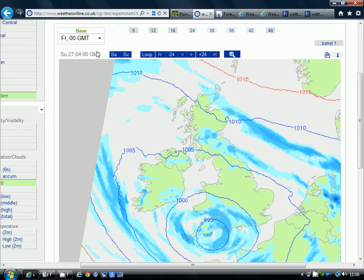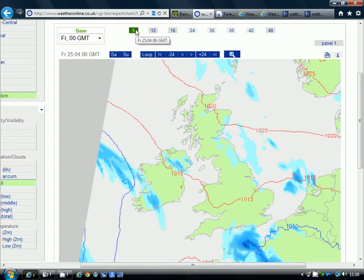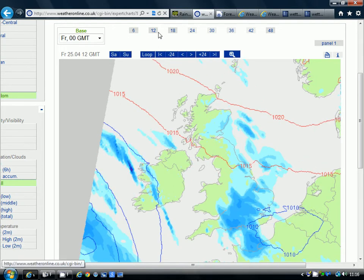Here's the high resolution Euro 4 precipitation forecast from the website Weather Online. You can find a link to Weather Online on my links page. This is how it's seeing things at midday, with quite a lot of heavy rain across southern England towards the Midlands on up towards Lincolnshire. Not too bad in the far southeast and for East Anglia. You just about miss it there, but further west, quite a wet spell setting up.